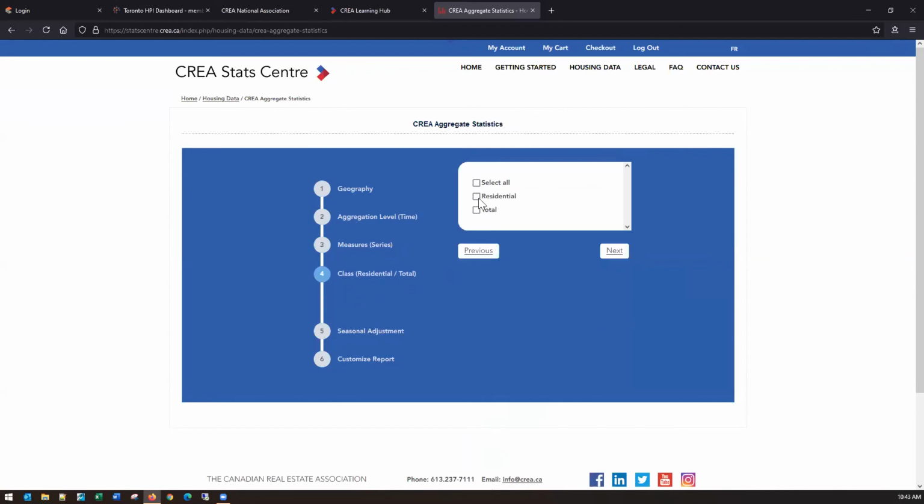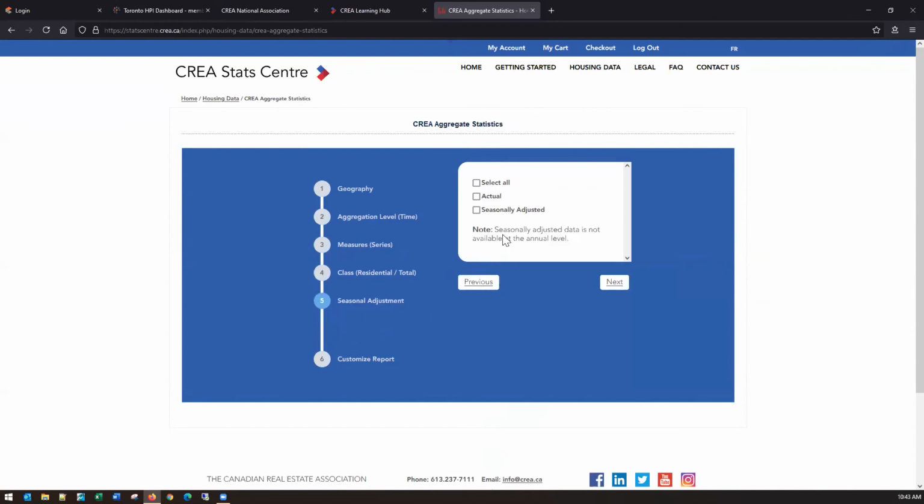And a couple other things, residential and total data. Normally we stick with residential. And of course, one of the most important features is you can differentiate between actual and seasonally adjusted, because if you're looking at month-over-month changes and you really want to identify turning points in the market, seasonally adjusted data is what you want to look at.